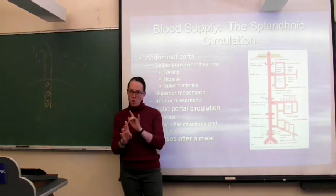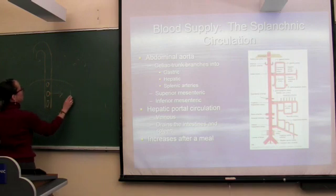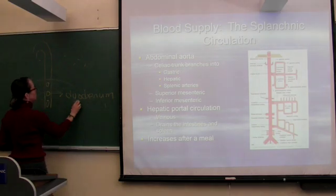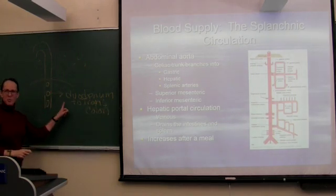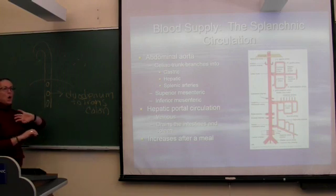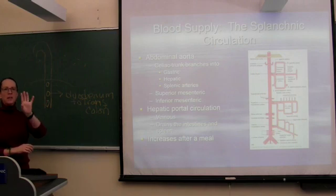Are you with me? Superior mesenteric is going to go from duodenum to transverse colon. Can you guys read this? I hate this chalk. Can you read that enough for superior mesenteric? Okay, so superior mesenteric is going to cover all of the tube from duodenum to transverse colon. We'll learn the steps in just a little bit.